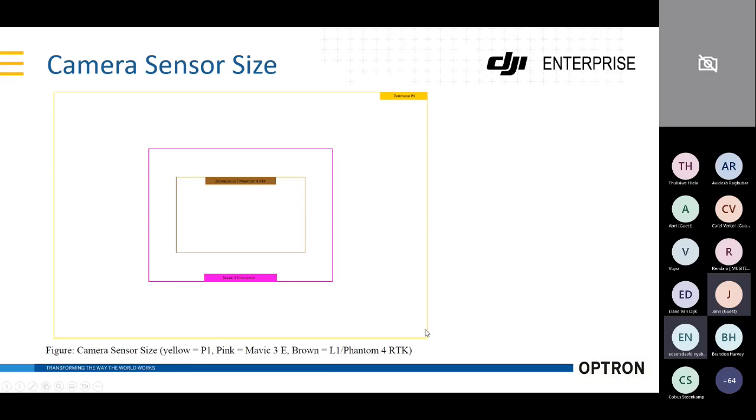All right, and I really like this slide because it gives us an idea of the sort of sensor size between the different cameras. So the outer line here is the Zenmuse P1. So it's got the biggest footprint and obviously then will give us the most efficiency in terms of mapping.